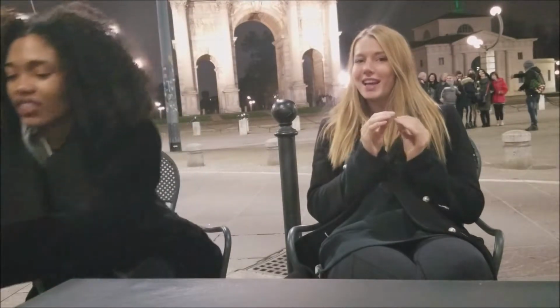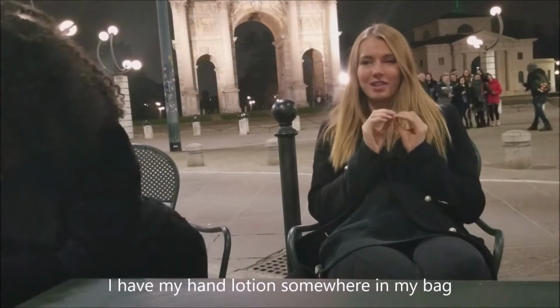And one of the things I always bring is body lotion. Yeah, that's a good one. My skin is really dry. Body lotion. You don't want to have those dry legs in the picture because that's not going to look pretty.